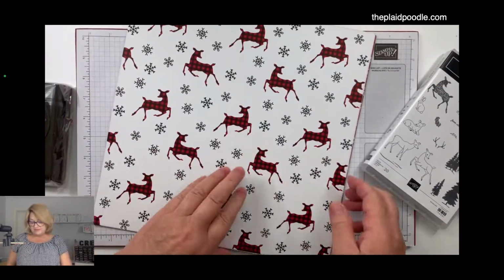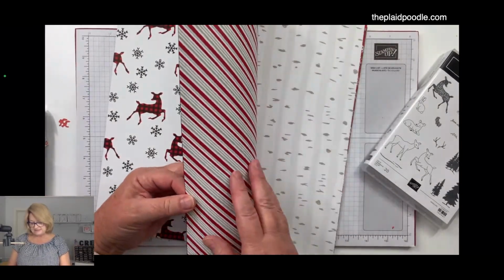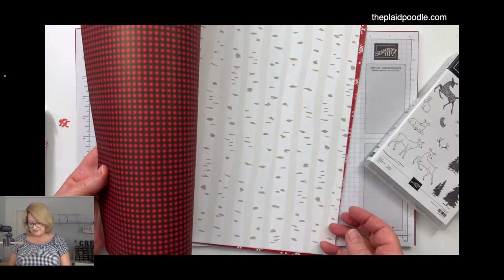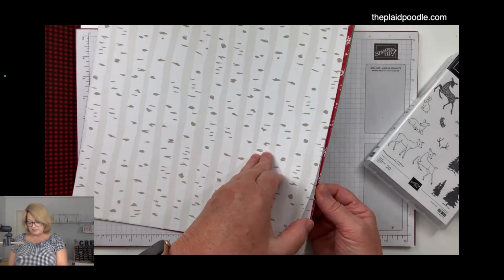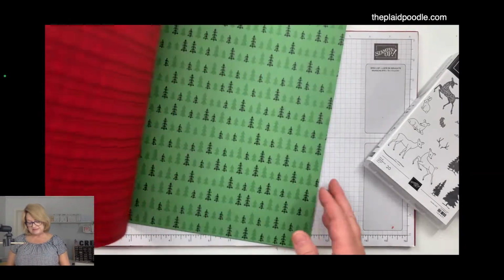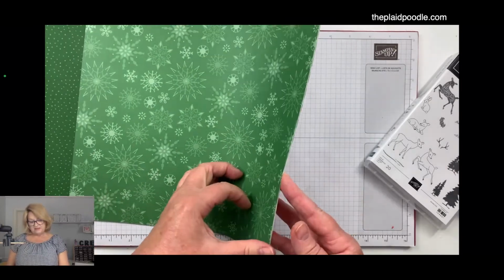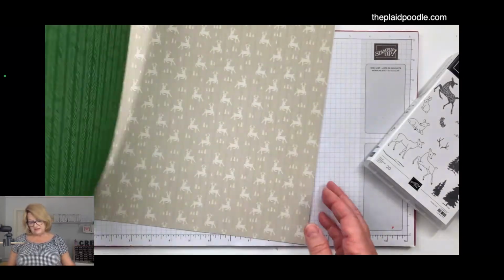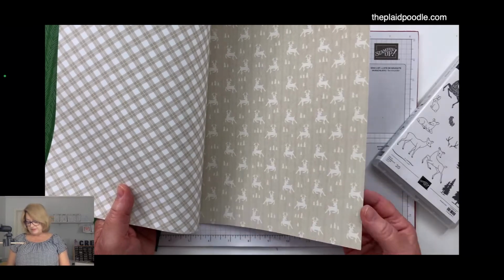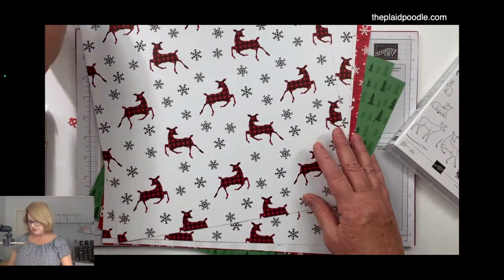So for sure, I will probably punch out those deer. I always like it when I can do that. Oh, I like that paper. So you got to either punch out the deer or use the paper. Here's some birch, kind of a birch print. This is a really pretty print, snowflakes. There's just some pine trees. Here's some more deer. Oh, this is pretty. Pretty plaid, or is that plaid? Check, whatever. So I got that bundle, and let me look at that.